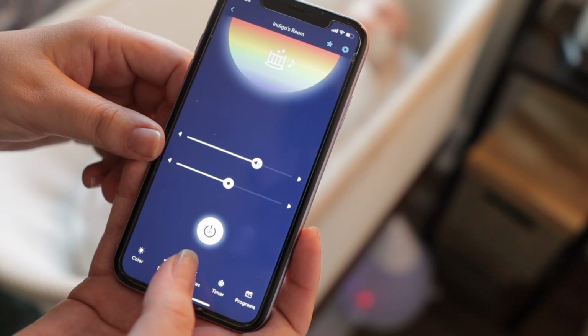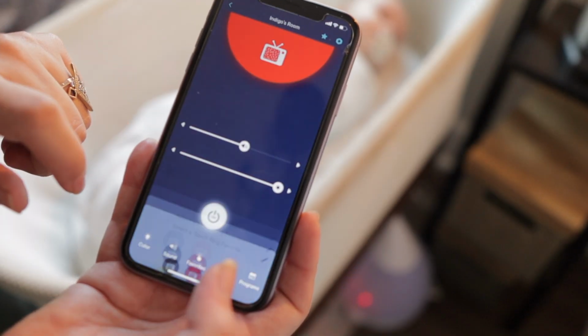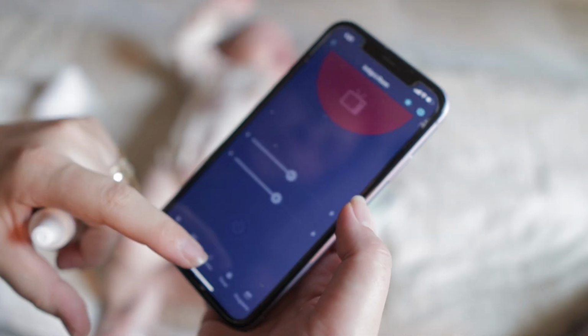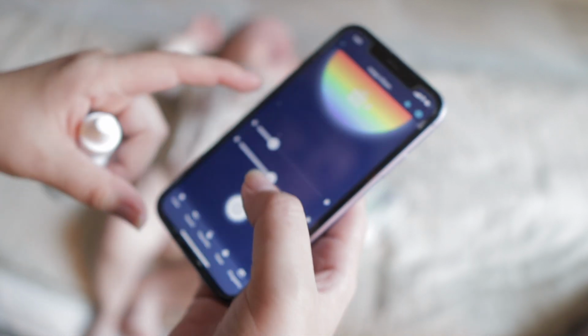And it also turns on the white noise machine. We have a white noise machine outside of the Snoo because I personally don't think that the white noise machine is loud enough, especially not with a toddler running around during her naps. So we have a separate white noise machine, which is the Hatch machine, which you heard me using whenever I was putting her down. I turn on the lullaby music, which she absolutely loves. It soothes her immediately.